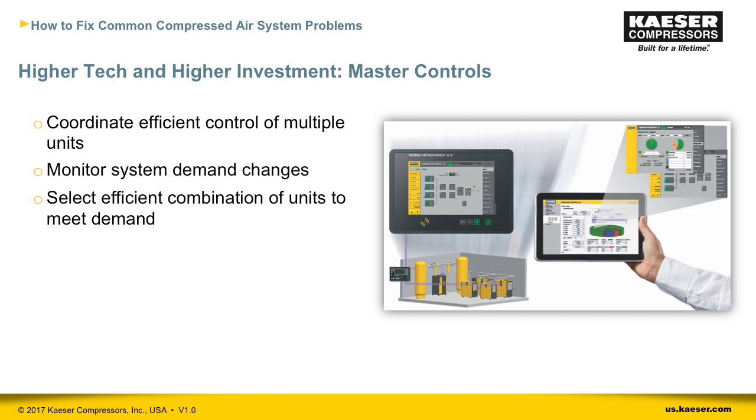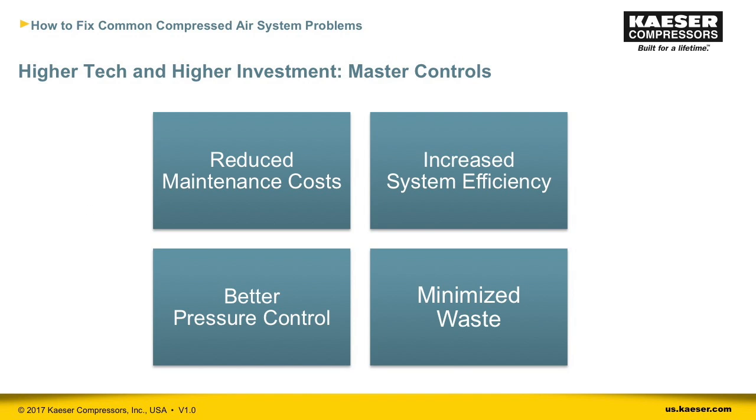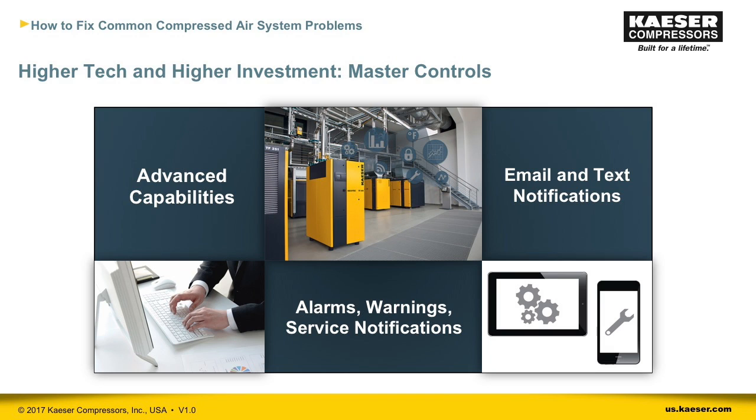Our next strategy is to use master controls to monitor and control your compressed air system. Master controls take advantage of the latest technology to ensure a compressed air system is running as efficiently as possible. They continually monitor system demand and select the most efficient combination of units available to meet it. Having a master control in charge of your system can reduce maintenance costs, increase system efficiency, provide better pressure control, and minimize product waste. Some master controls have advanced capabilities, including email and text notifications, so your maintenance team is always aware of alarms, warnings, and service notifications.